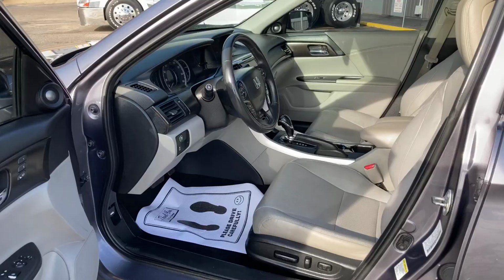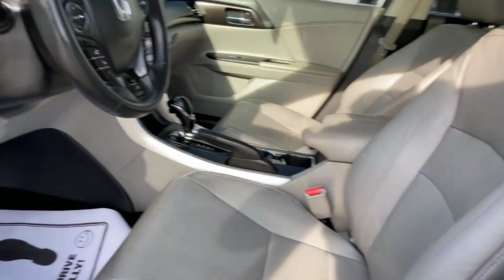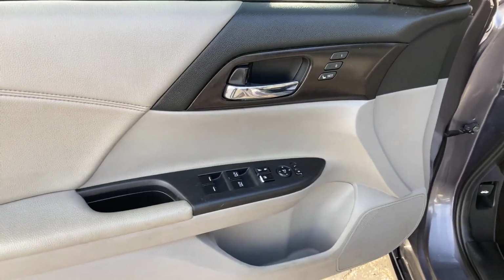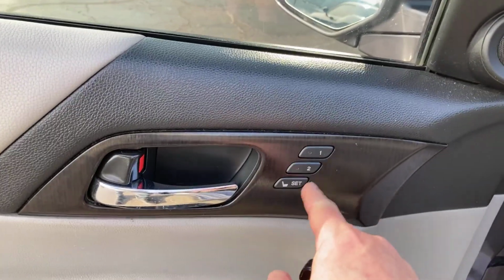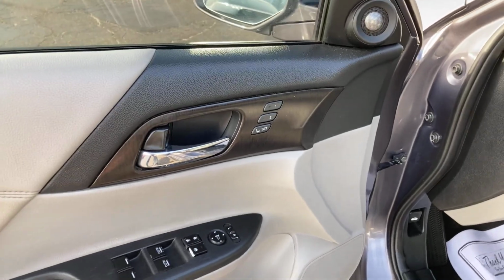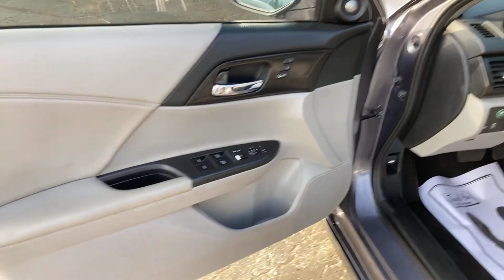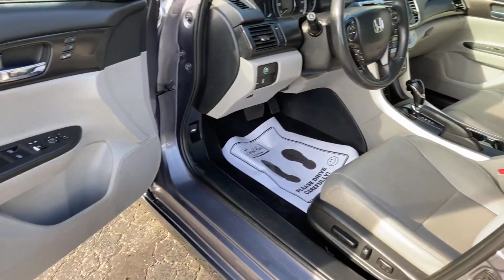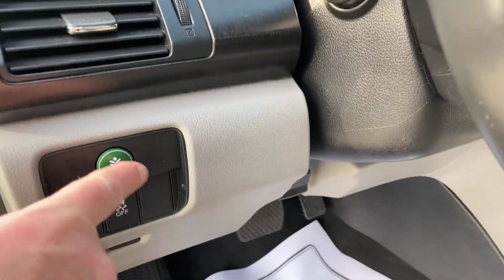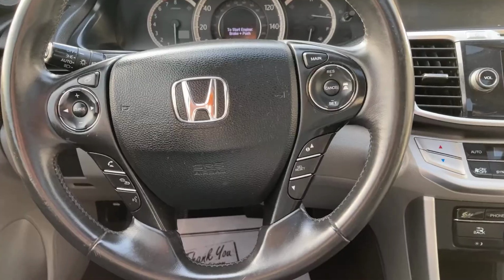Let's take a peek up front. So here we are looking front. You do have power seats. Same two-tone color on your door panels here. Now you do have two presets for your seat right here. So you get in there, push either number 1 or 2, which one you designate to you, and it will automatically adjust the seat where you want it to be. It does have an EcoBoost button on it, help your fuel mileage. So let's go ahead and hop in.